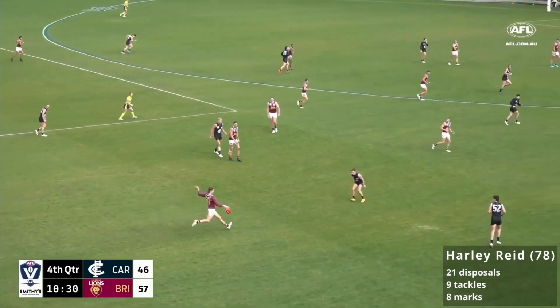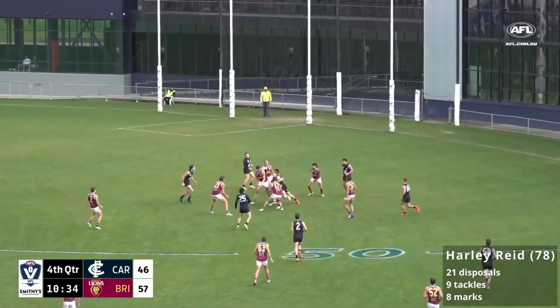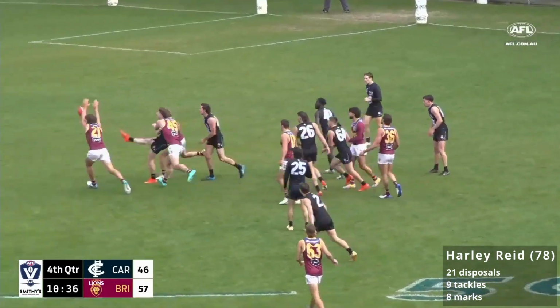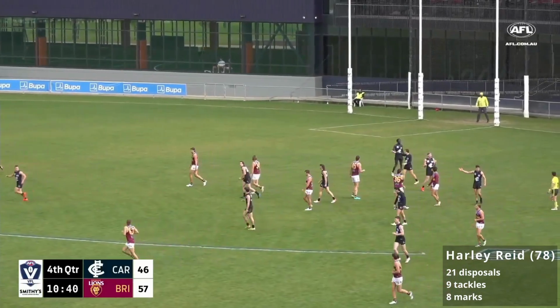So Arnold now on centre wing. Goes inside 50 with a kick. The pack flies. Reid was over the back. He did a great job. Reid roved his own work and kicked it away. It'll be a free kick.